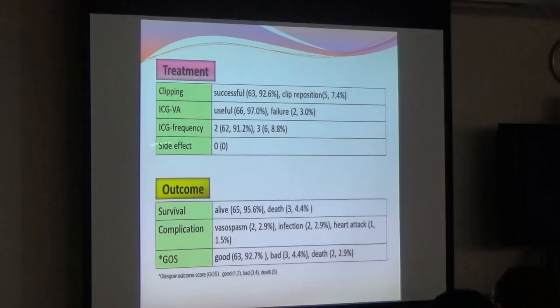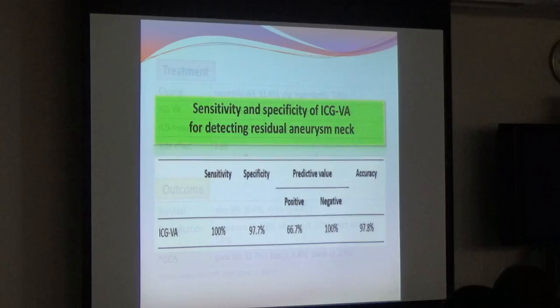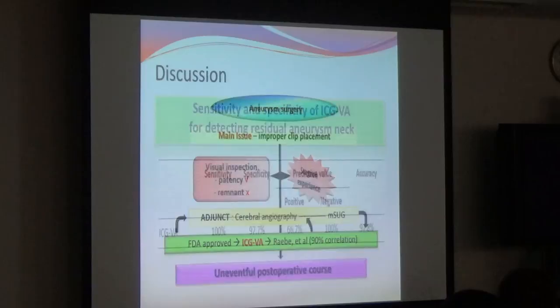In terms of survival, there were 3 mortalities because of complications of vasospasm, 2 patients, and infection and heart attack, 1 patient each. The majority of patients had a good outcome. When we compared the specificity and sensitivity of ICG with CT angio, we found that the accuracy was 97.8%. The main issue of aneurysm clipping is improper clip placement.